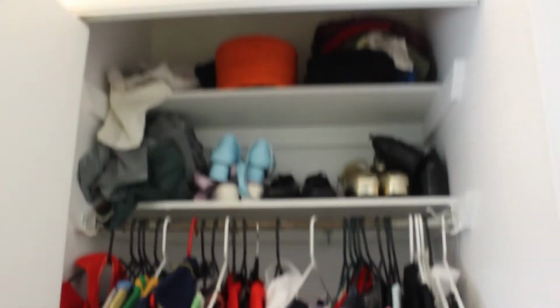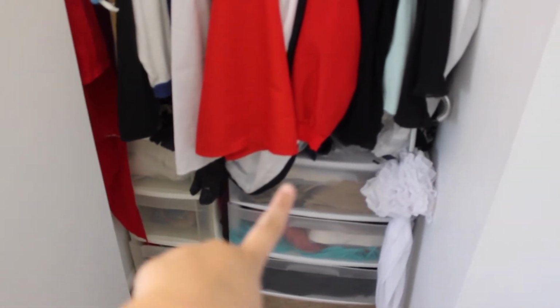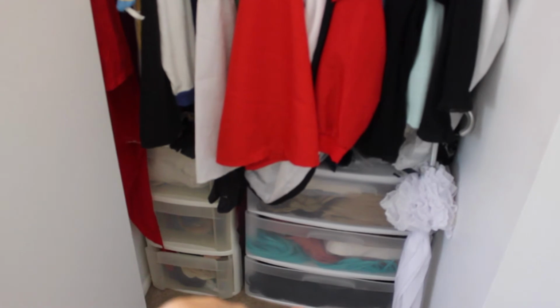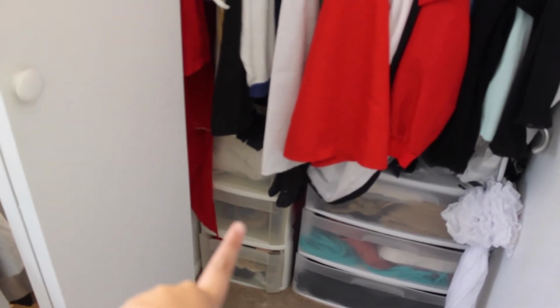It is in need of some help, but here it is. On this side is all my wigs. Brown and blonde, multicolored, black, socks and tights, bows and berets and stuff, and then cosplay hats in that top drawer. This is my Lolita umbrella. I have a necklace hanging over there.